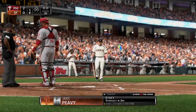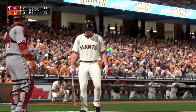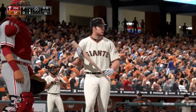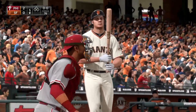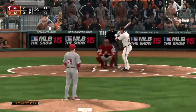Jake Peavy will stand in to start things out here in the home half of the fifth. And you get the sense, Steve, that this crowd's been pretty well taken out of the ballgame to this point. Yeah, they pretty much had to sit on their hands all afternoon. Not a lot to get excited about so far. And I think that's a credit to that man out there on the mound. He's cut right through this lineup for the first four innings.